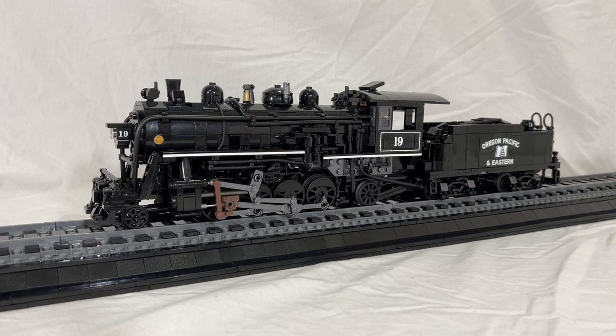Now, normally when I do model review videos, I talk about why I'm interested in the locomotive or the model in question, and then I go through the history of it and then talk about the details, show some clips of it running, and then end the video not long after that. I'll be doing it a little bit differently this time. We'll be taking a look at the extensive history of 19, then we'll go through the model and then show some clips of it running, and I'll talk about why I am a fan of 19 at the end. You'll definitely want to stick around for that.